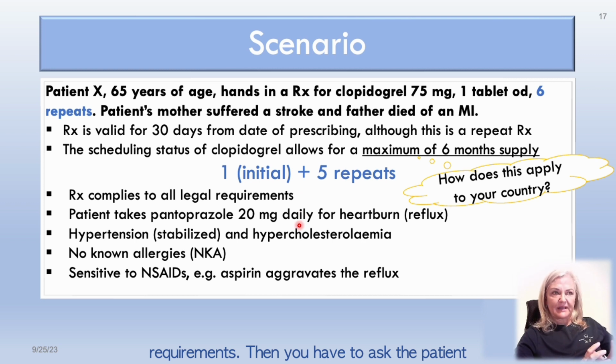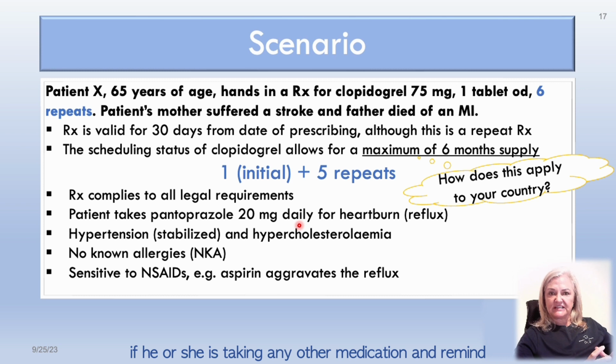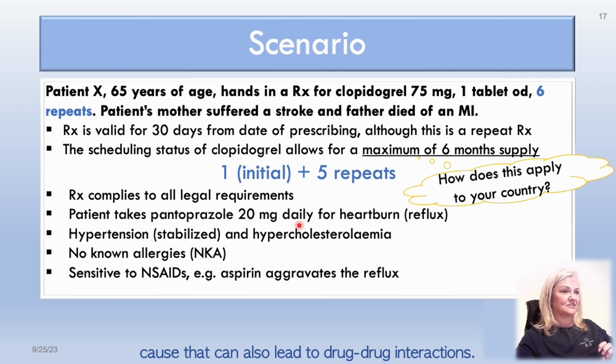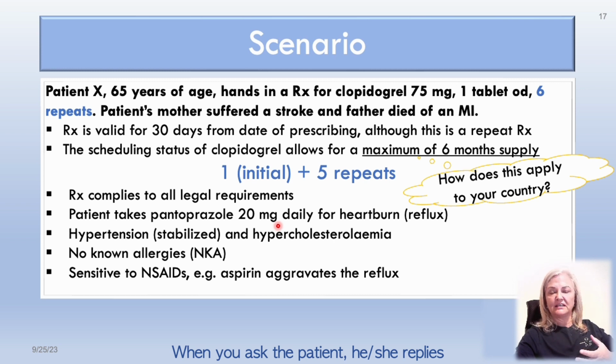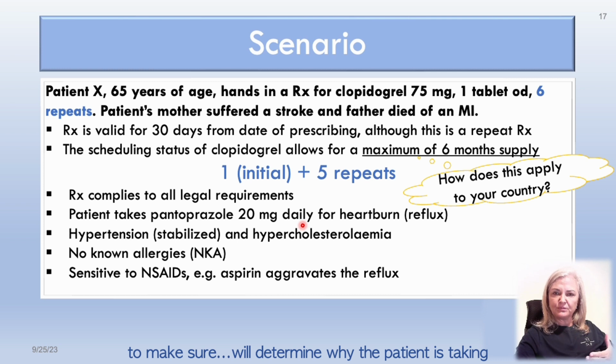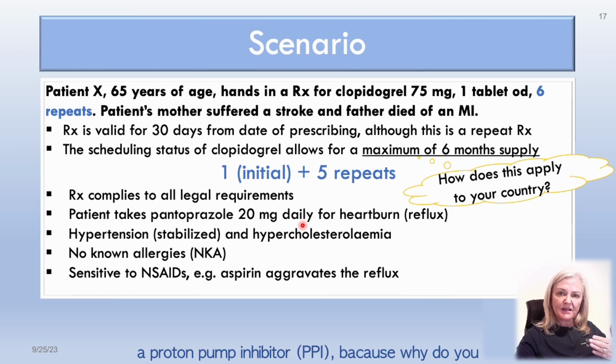Then you have to ask the patient if he or she is taking any other medication, and remind him or her of over-the-counter medicine as well, because that can also lead to drug-drug interactions. So when you ask the patient, he or she replies they're taking pantoprazole 20 milligram daily. And you then have to determine why the patient is taking a proton pump inhibitor.